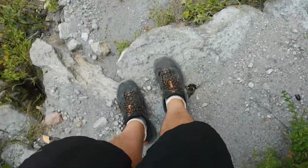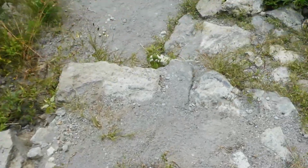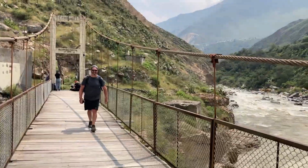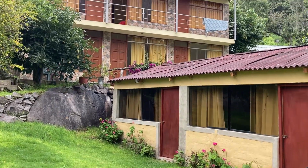Getting a bit closer. A bee-like creature came to keep Chris entertained along the way. It checked in on him about 5 or 6 times to make sure his descent was going well. We made it to the bridge. That was such a steep descent. My toes are killing me. Now a short and mostly flat walk to our homestay for the night.